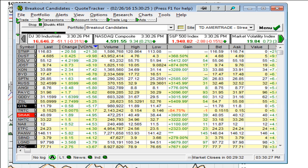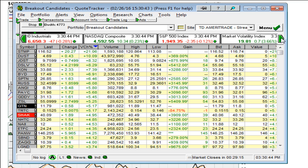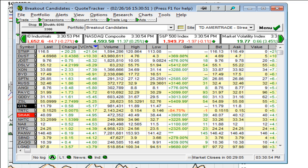Let's take a look at markets here with less than 30 minutes before the close of Friday's session. The Dow is slightly down, 0.3% down. Nasdaq is up 0.21%. S&P 500 is up 0.15%. And the VIX is also up slightly, up about 3%. So let's call it a mixed bag and slightly unchanged for the most part, coming into the conclusion of what has been a good week.